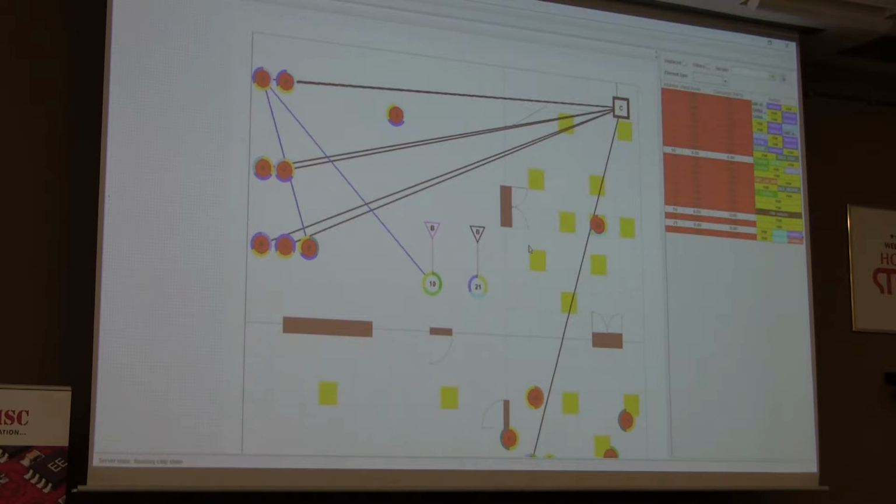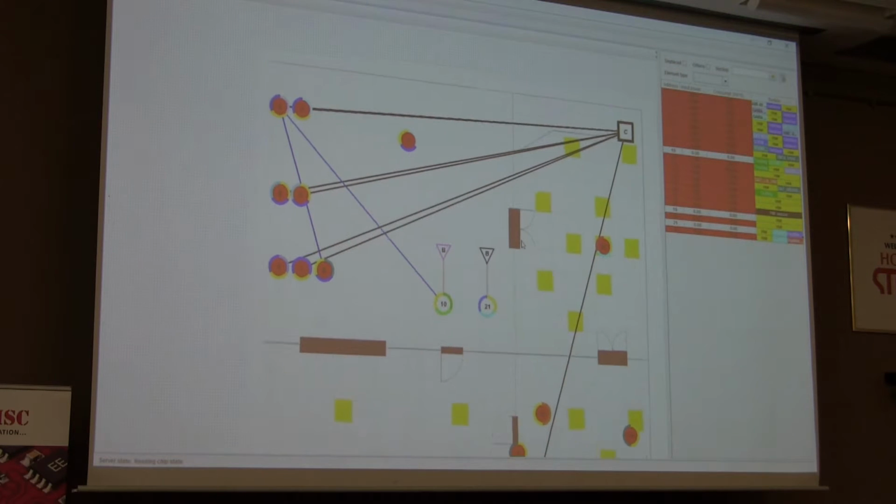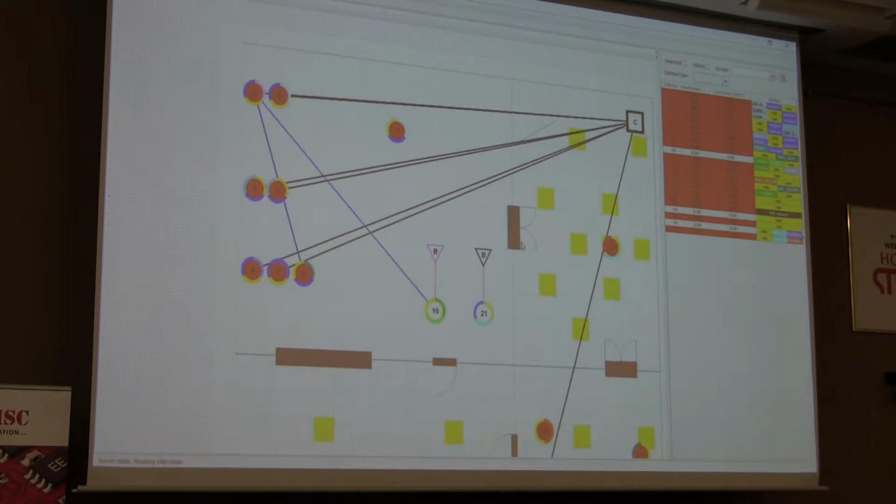But let's suppose we are not in some public network and we cannot access the net. So what will we do? This is a standalone server-client application which could be, as I said, installed, for example, on a Raspberry Pi.